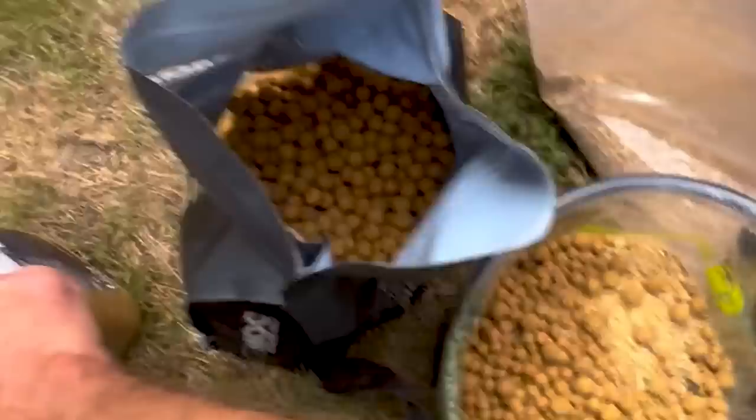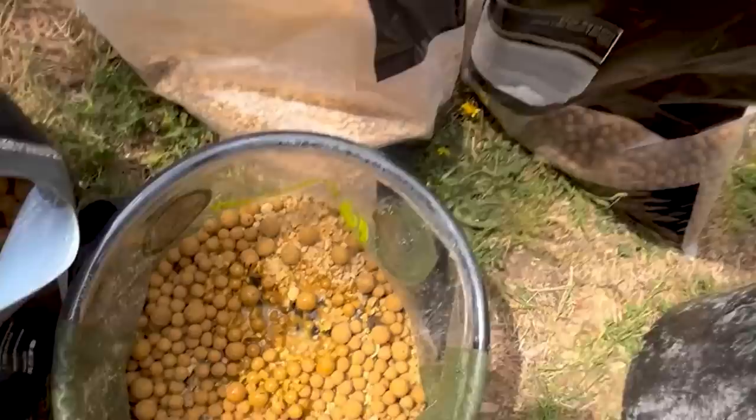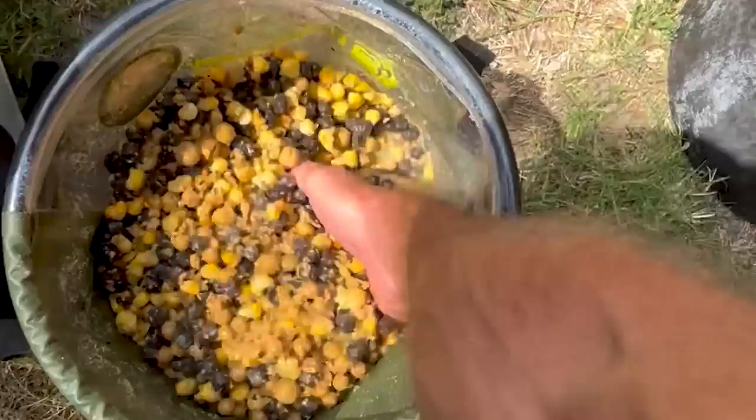So now to that, I add a bit of this, which many of you will know is Amino Blend 365. Fish just love it. It's nice and sweet, got quite a distinctive aroma to it. Really soluble, quite sticky, quite, as I said, sweet. And obviously really goes well with the live system, and actually with the wheat and the maize as well. So it makes quite a nice little mix.